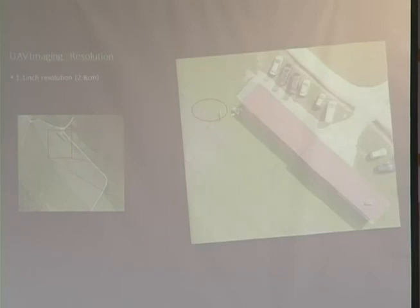All right, now we're going to talk about resolution and what is resolution. It's going to be a little bit difficult to see with these projectors, but resolution is the size of an object and how many pixels make up that object. Here we have an image, and circled in red is a yellow stripe on the ground. It's 1 centimeter wide. So right now today, with FAA regulations, flying at 100 feet with a 20 megapixel camera, we can produce 1.8 centimeter resolution imagery.